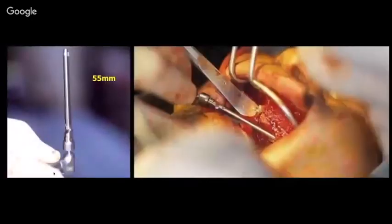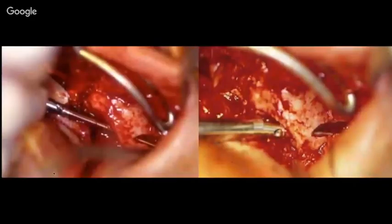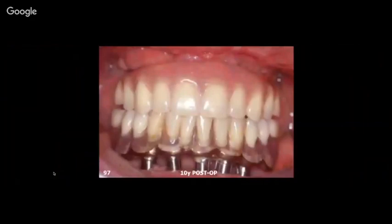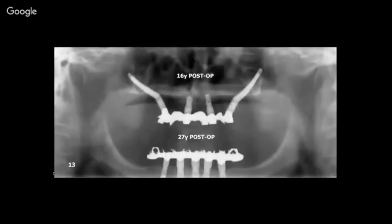Therefore, what to do in this case? Use 55 millimeter zygomatic implants. This is 10 years post-op, 2 years up, 13 years down. This is in 97. I saw her 16 years after in the upper and 27 in the mandible.